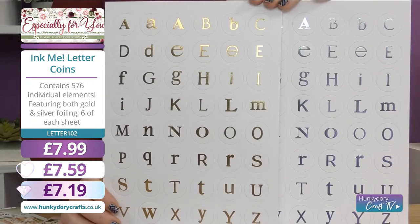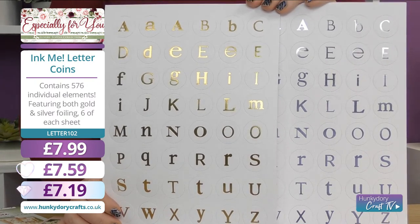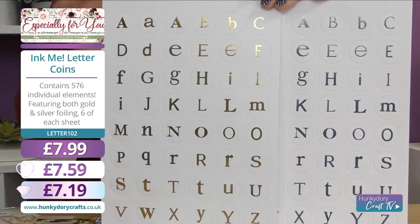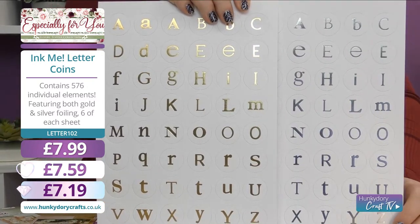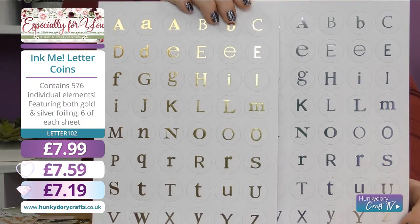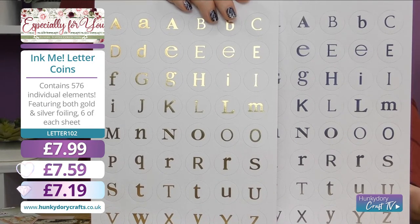576 individual elements, gold and silver foil, so you've got whichever one you need there. The gold ones work so well with this collection. They really do. They're just going to be fabulous. £7.19. What an insane price that is for 12 sheets. It's just absolutely crazy. 576 letters in total.